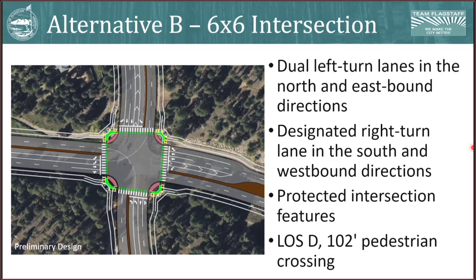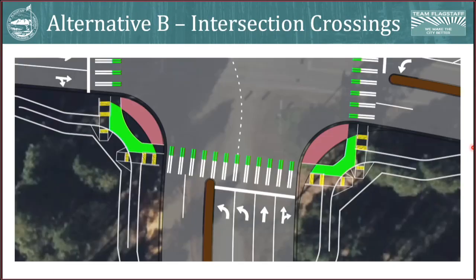Next is the 6x6 intersection. It's important to note that part of this is 6 lanes, part of it is 7, but not truly active live traffic. So it's still technically 6 lanes of traffic, but you can see on the southbound and westbound legs there is additional width just to make sure that the through lanes match up across the intersection. Again, we had the designated right turn lanes for the south and westbound directions, protected features, level of service D on this layout, and still that 102-foot pedestrian crossing because we still have that same width.